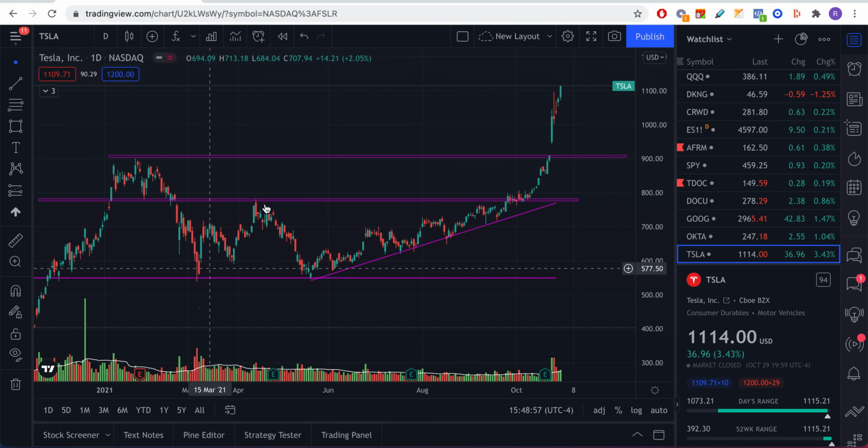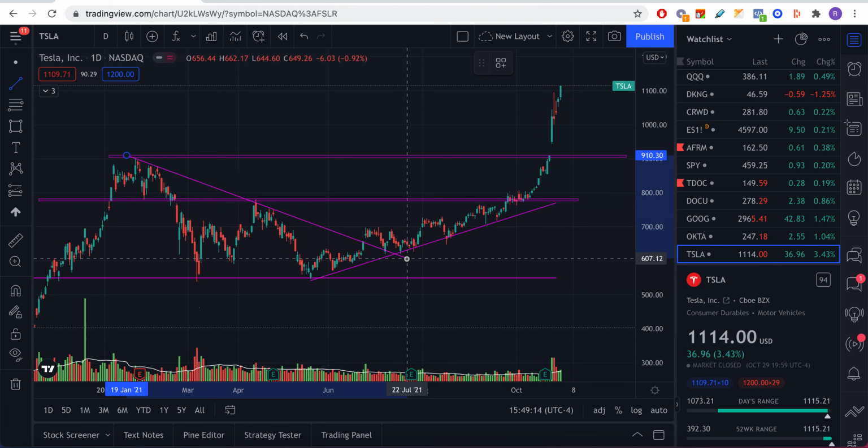Then we had a lot of choppy action, but we had a double bottom. Once you see the double bottom, if you draw a trend line, you could see that it really held that trend line. So you could have actually gone long. And also, if you look at the downtrend, it was almost broken at that point, right? It was broken right around 650. Then it held that support.